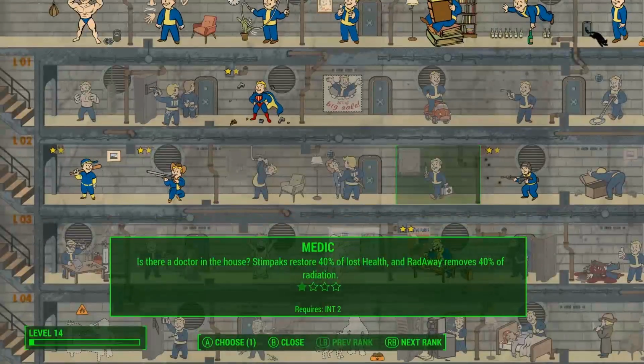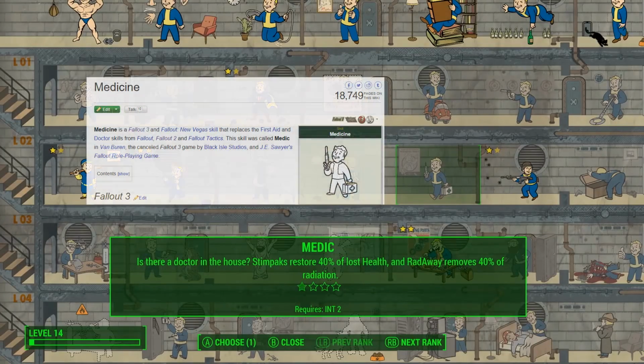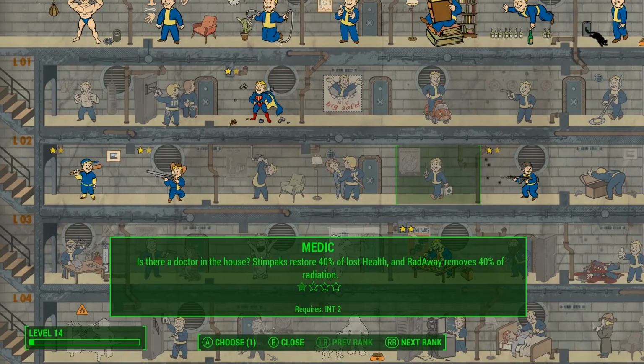Below VANS, we have Intelligence's level 2 perk, Medic. It looks like Bethesda basically took the medicine skill from previous Fallout games and turned it into a perk. Is there a doctor in the house? Stim packs restore 40% of lost health, and Radaway removes 40% of radiation. This perk has 3 additional ranks, each of which likely enhances health restoration and radiation removal by an extra 20% until the effect caps at 100% each.